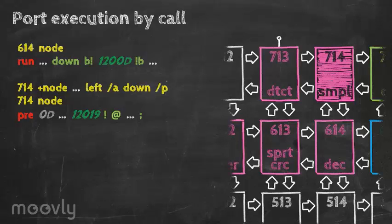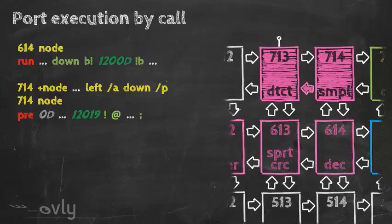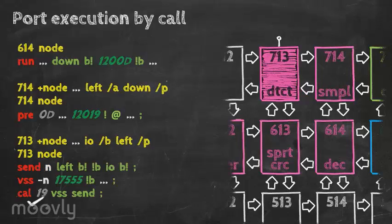To this end, it writes 12019 hex into the left port. You may already guess that the number written to the port is a call instruction to the address 19 hex in the node 713. Also expectedly, a boot descriptor of the node 713 sets its instruction pointer to the left port. Thus, the node 713 starts execution of the word call. The word call first calls VSS to set an ADC to a negative supply voltage and then determines a count corresponding to that voltage. Then the word send writes the determined count back to the left port.